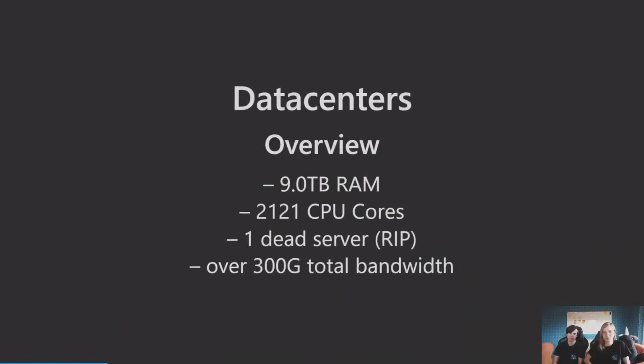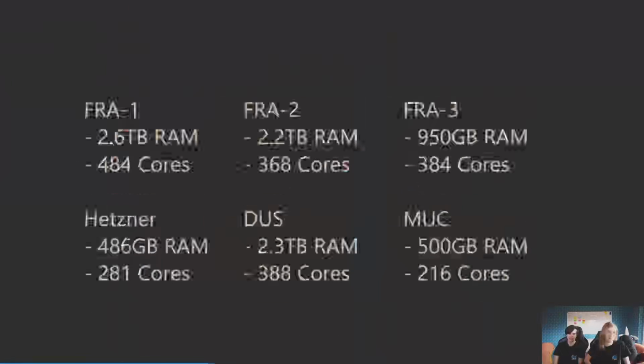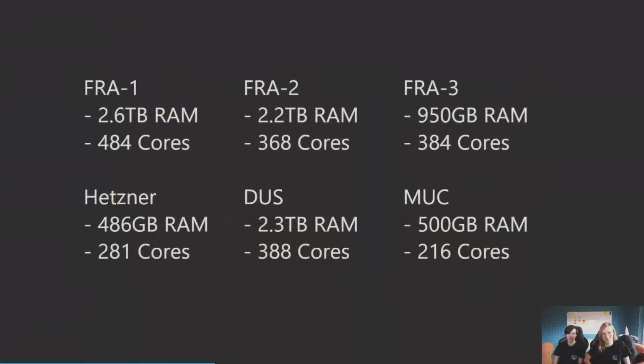So, of course, to do that, we had some data centers, around 9 terabytes of RAM, around 2000 CPU cores, one net server, rest in peace, CDN 07, and a little bit above 300 gigabit bandwidth. Of course, somebody had to build that infrastructure up, so we had some data center angels and, of course, data center unicorns. A little bit of insight into how all that was distributed: we had some locations in Frankfurt, Düsseldorf, Munich, and, of course, Hetzner.